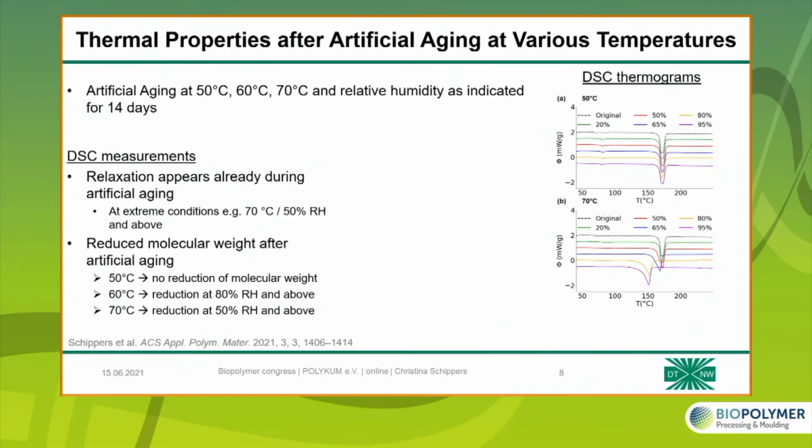humidity combination. We carried out some further tests, not only 60 degrees, but 50 degrees and 70 degrees Celsius. Here it is very interesting to see that this limit between 65 and 80% could be shifted by increasing temperature. By increasing temperature, this limit decreases to 20 to 50%, and if temperature decreases, there is no limit any longer. So up to 50 degrees, 95%, the material is hydrolysis resistant.